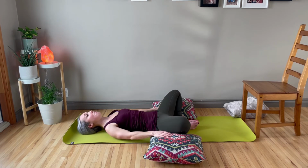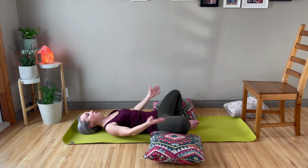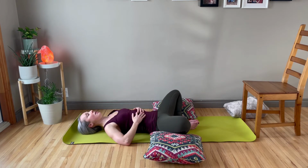And you can always grab more than one pillow if you want to stack it up. It all depends on your flexibility, your mobility, where you're at today. Some days you might feel a little bit tighter. Other days it might feel like things are a little bit looser. All sorts of things, including hormones, can impact that. So don't stress. Changes in your body are fine. Let's take 2 more nice deep breaths here.